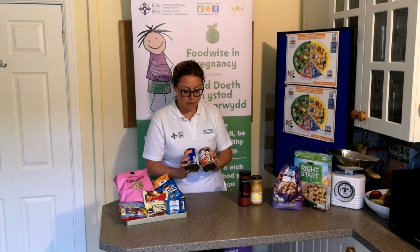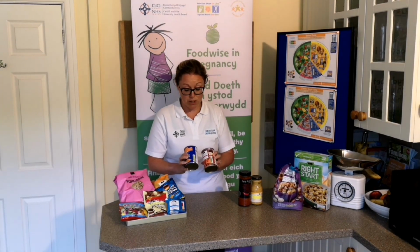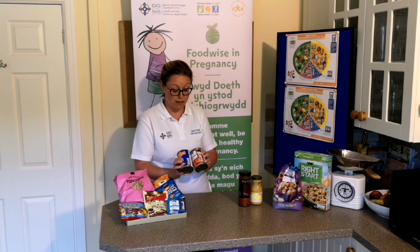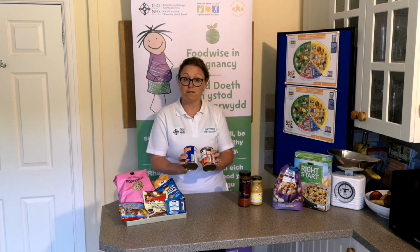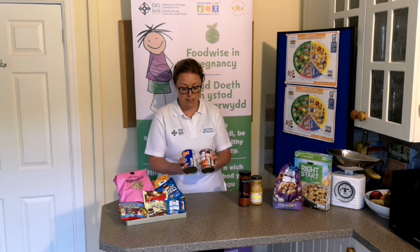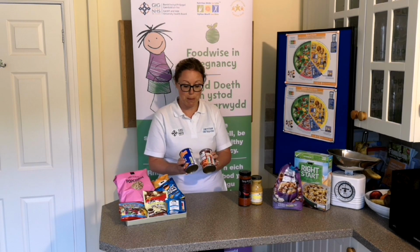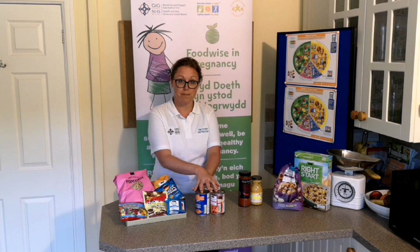Now, this is great for comparing products. Here we can see with these 2 tins of beans that they're both low in fat, low in saturated fat, low in sugar and medium in salt. So they look quite similar, but one is far cheaper. And when I looked further into the packaging, they are very, very similar. So if we're wanting to spend less on certain items, we could go for the cheaper option here. So the traffic light system is one to look at first.